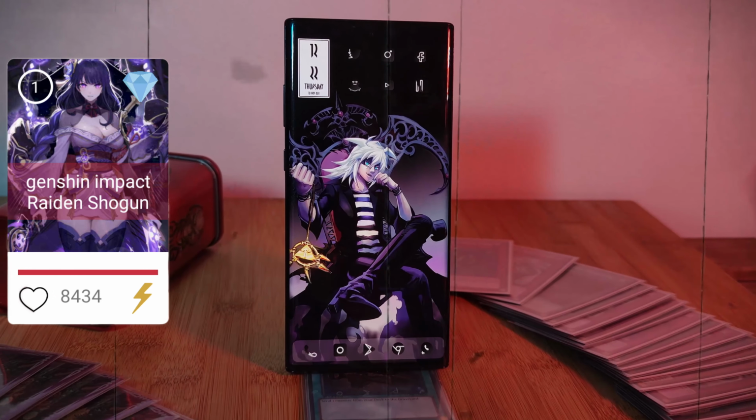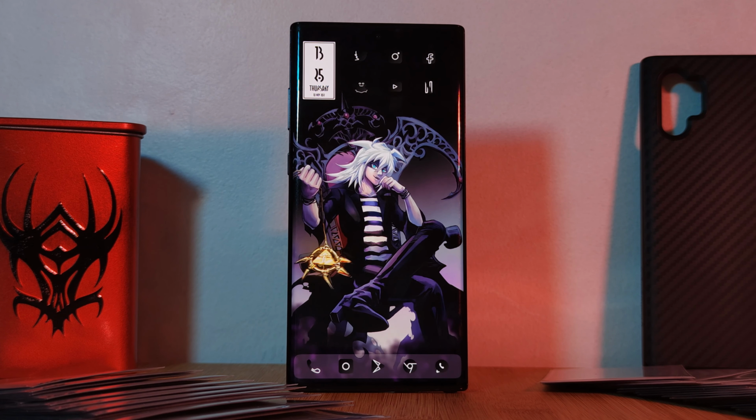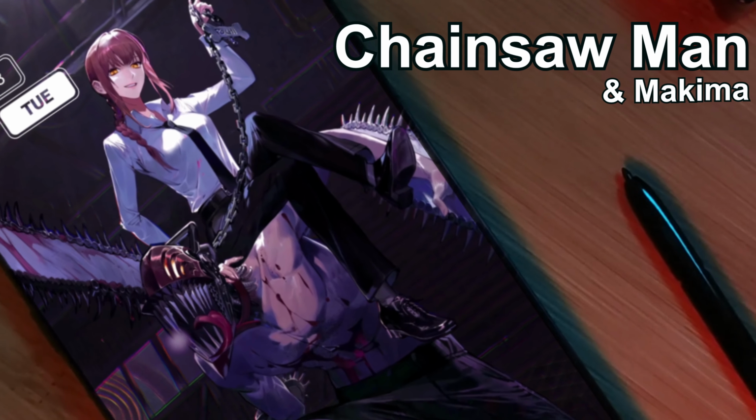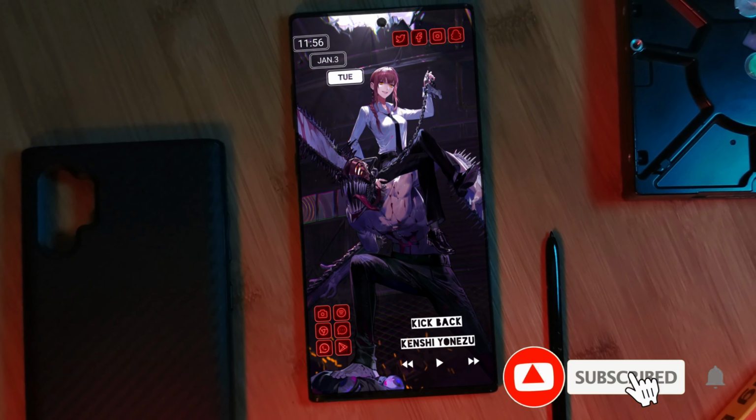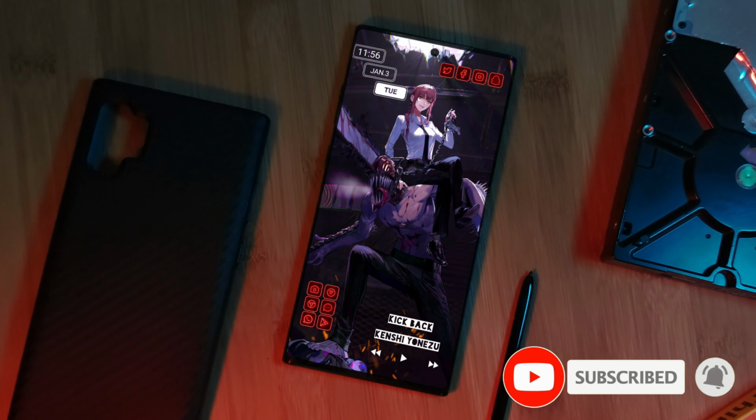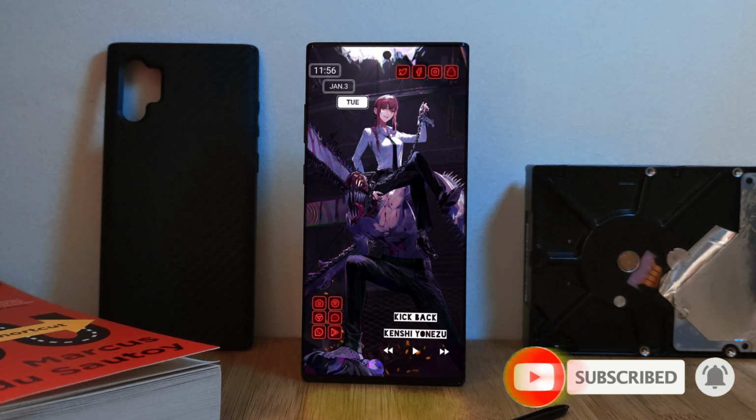So now that we have that out the way, let's jump right into it with number 10, Chainsaw Man with Makima in charge. A gritty home screen setup, perfect for those of you with AMOLED devices, allowing you to fully show off that dynamic range of your screens.